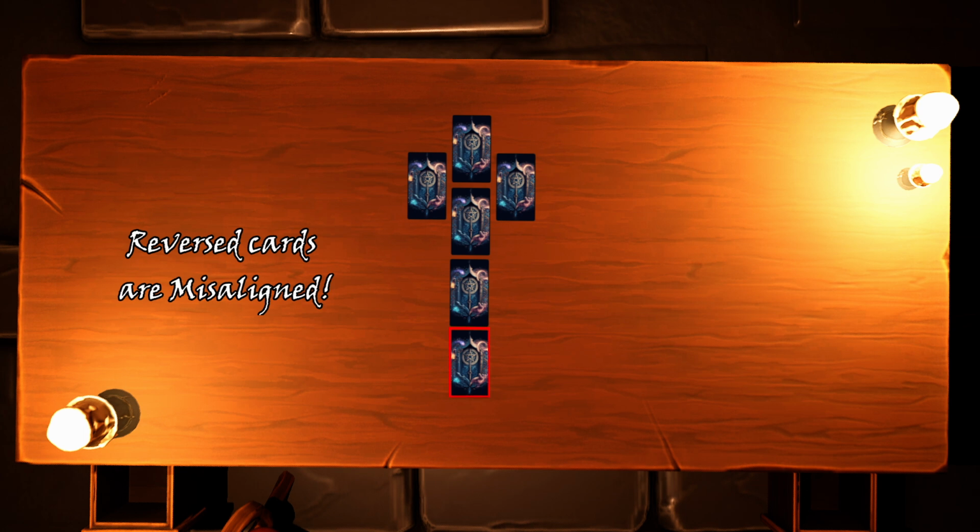The first one is the root of your problem. The second one is how you or the subject should approach the problem. The third one is the challenge that will be faced, that you will have to go through on your journey.